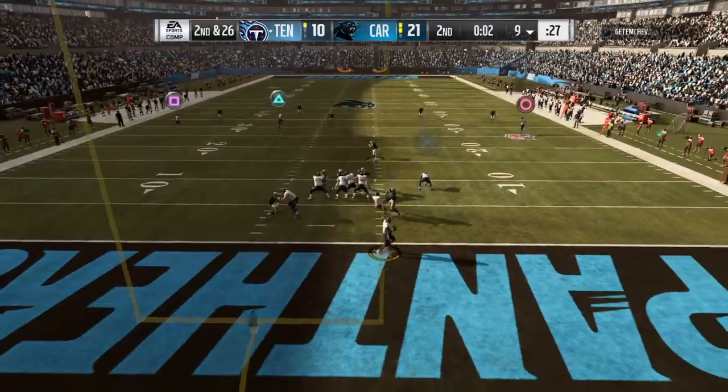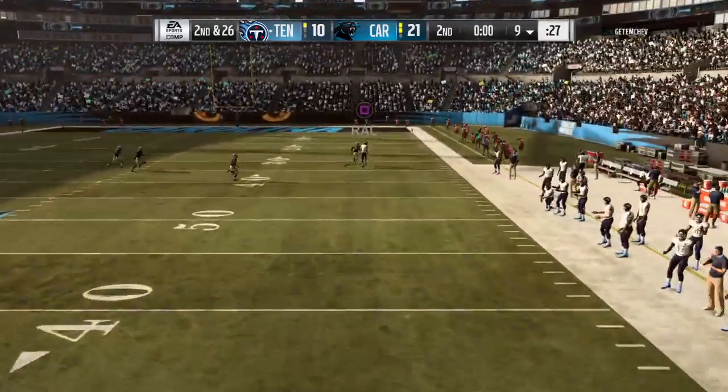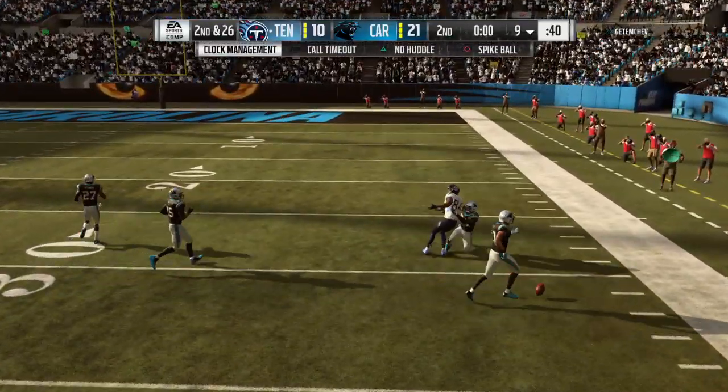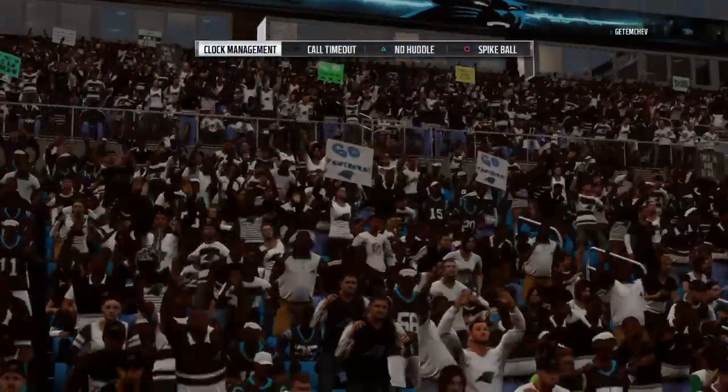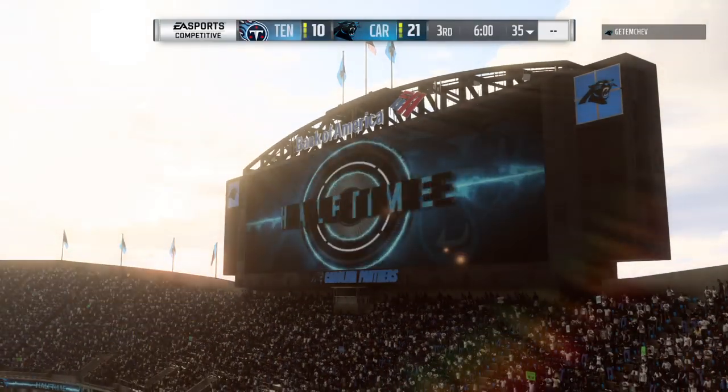Final play of the half here. Mariota eluding the pressure right. Uncorks one for Davis. And this one is incomplete. We have hit half. There you have it. Halftime quickly over. Third quarter, here we go.